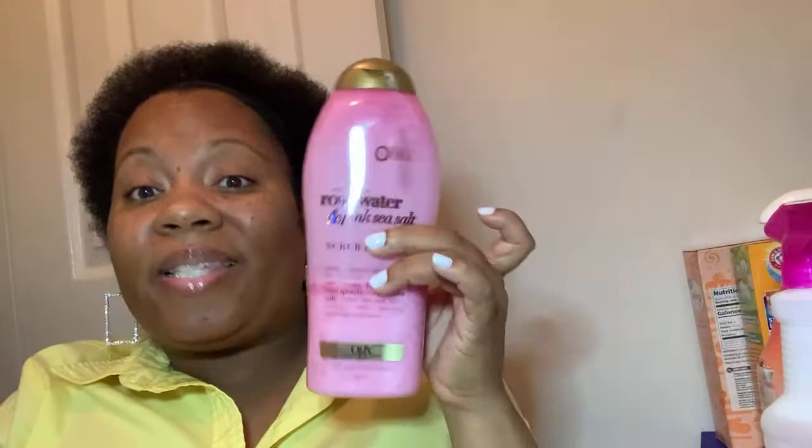But I'm telling you, when y'all try this, yes, this rose water and pink sea salt, girl, when I tell you, it have you smelling like a whole snack. Shaniqua, don't you get in no trouble now. Because y'all know this smells really good.